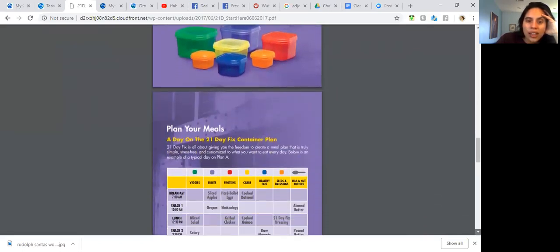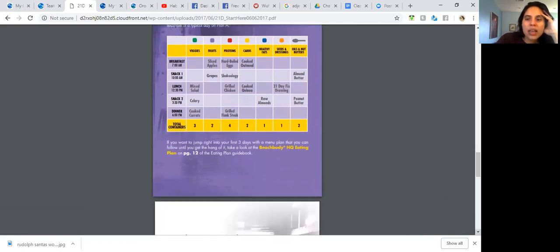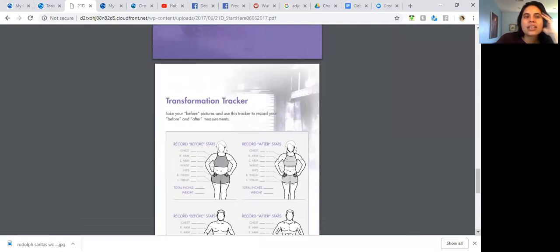So then they have here sample meal plans, but you can make your own. One of the nice things about this program is that you can cook and make the things you normally eat. You just have to measure the portions.